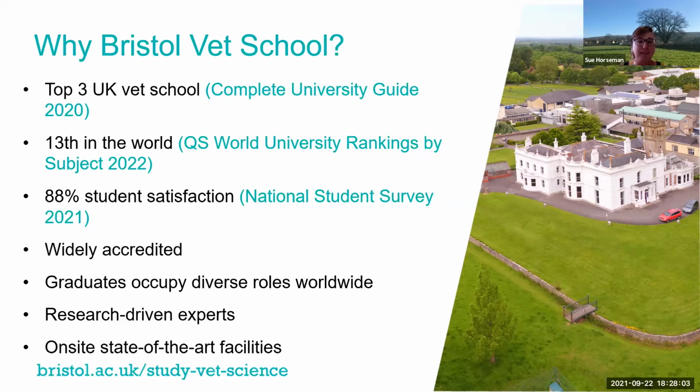And I think it's important to recognise that a veterinary science degree doesn't only qualify you to practice as a veterinary surgeon. There are lots of other things that you can do with a veterinary science degree as well. Our teaching is research driven, and we have a range of clinical and academic researchers within the school who inform our teaching. And we'll talk a little bit more about our facilities as well, which are on site that we use to train our veterinary science students.